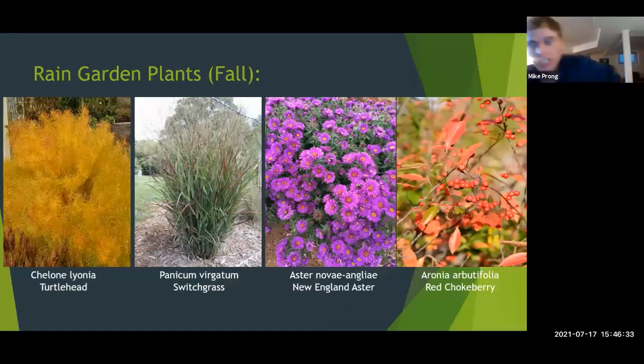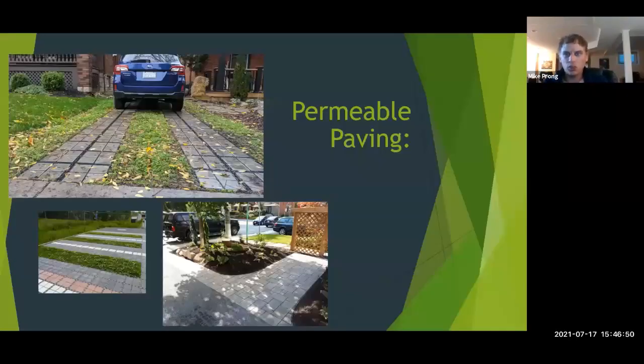So the name of the game is to make sure that plants are able to tolerate that period of extreme moisture in the spring or during periods of heavy precipitation, while also being able to focus on drought tolerance as well. So we're running a little bit tight, so I'm gonna just focus on permeable paving here real quickly.